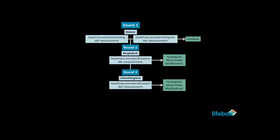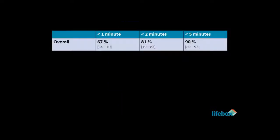After those two rounds, round 1 and 2, we made some minor probe modifications because there was clear feedback that we could improve this probe in a couple of areas. So we made a couple of minor modifications before going on to test the slightly updated probe in the UK with highly trained nurses and, again, experts. And then again, we got some feedback and made some minor probe modifications before going back to Malawi and testing it just with expert users and coming up with our final design iteration.